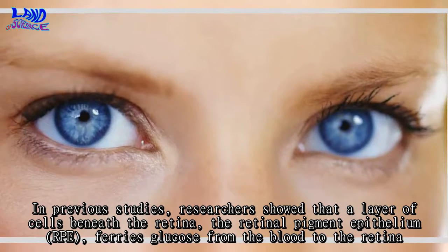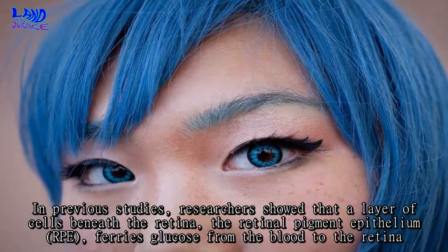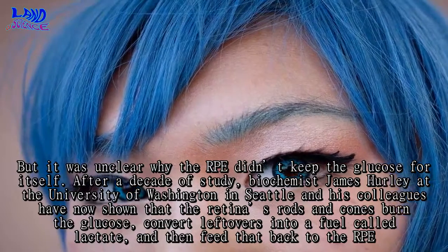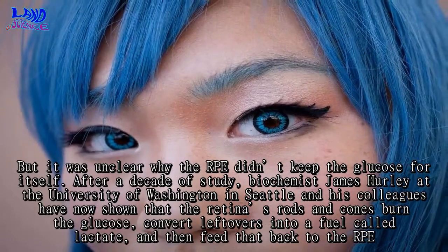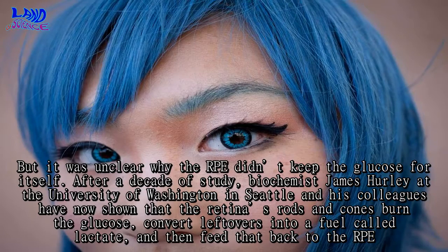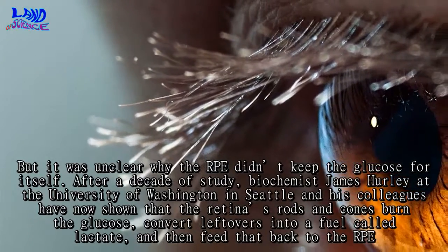In previous studies, researchers showed that a layer of cells beneath the retina, the retinal pigment epithelium, RPE, ferries glucose from the blood to the retina. But it was unclear why the RPE didn't keep the glucose for itself. After a decade of study, biochemist James Hurley at the University of Washington in Seattle and his colleagues have now shown that the retina's rods and cones burn the glucose, convert leftovers into a fuel called lactate, and then feed that back to the RPE.